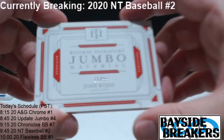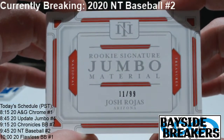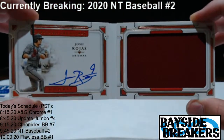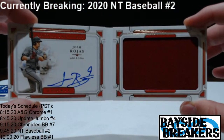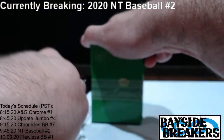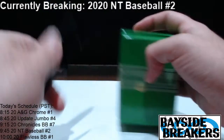And our booklet here is a rookie signature jumbo material. Josh Rojas, Arizona Diamondbacks, numbered 11 out of 99. That is a jumbo patch there on the Rojas. Here is our last box. Don't forget, we're going to random off Cool Papa Bell.